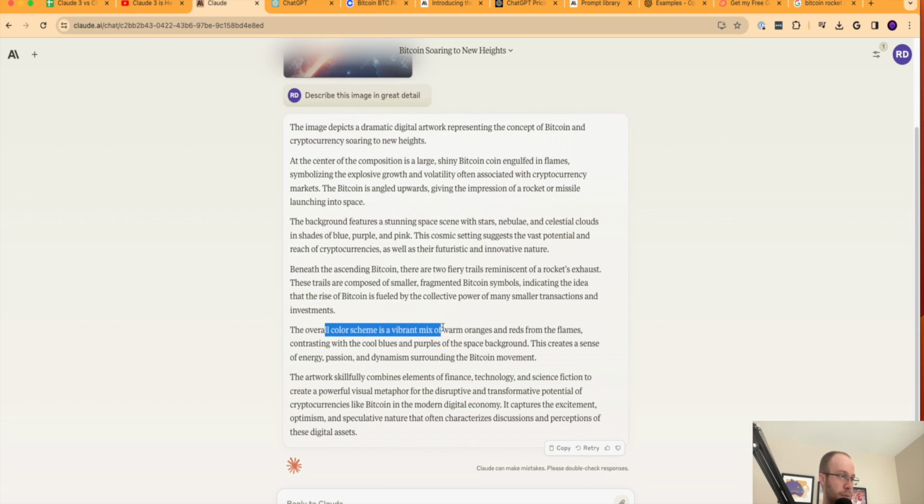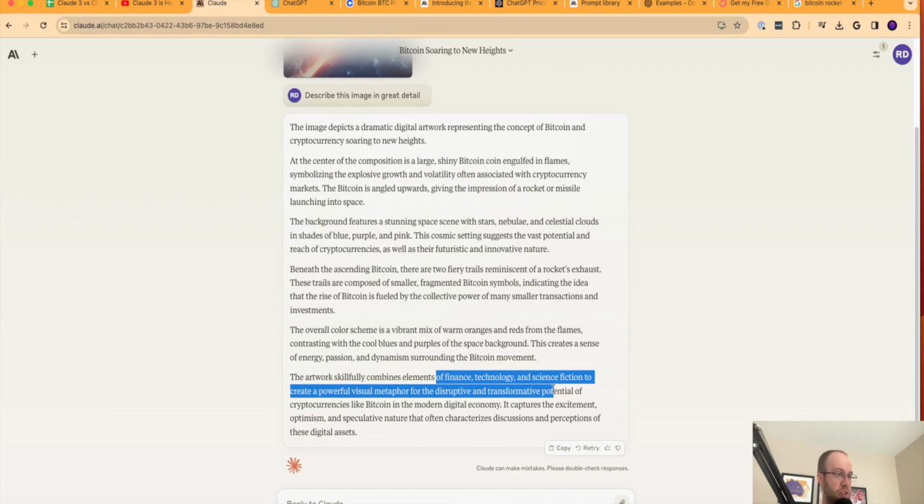The overall color scheme is a vibrant mix of warm oranges and reds from the flames, energy, passion. Okay, so the artwork skillfully combines elements of finance, technology, and science fiction to create a visual metaphor for the disruptive and transformative potential of cryptocurrencies like Bitcoin in the modern digital economy. I do really like that description, I have to admit.